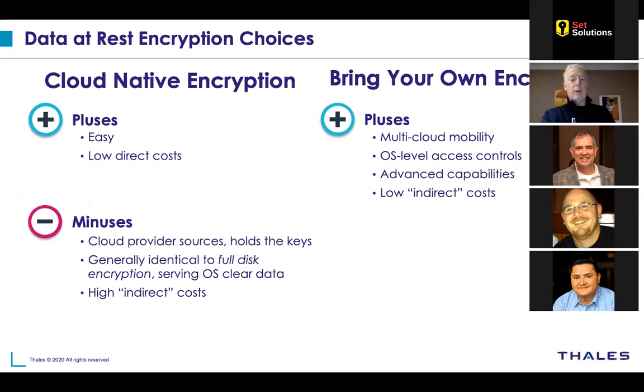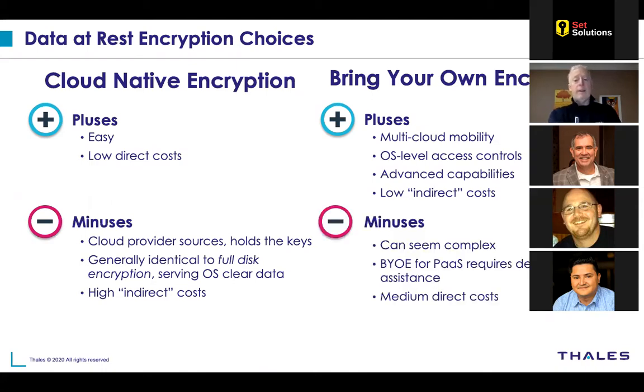One of the pluses of bring your own encryption is that it has relatively low indirect costs, but of course, its minuses are that bringing one's own encryption in various ways can seem very, very complex. Another thing to consider is that bringing your own encryption for platform as a service requires developer assistance. And another consequence is that typically, unlike cloud native encryption, you have to pay for it, creating medium rather than high direct costs.